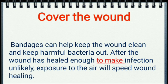Okay, "to make" is a phrase which is underlined over here. It is an infinitive.